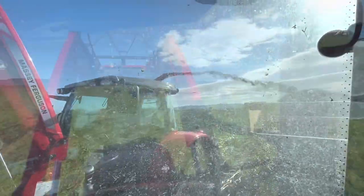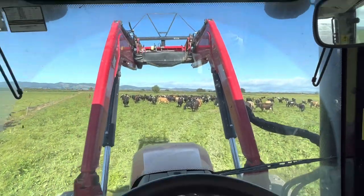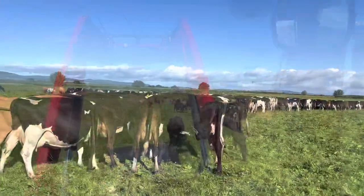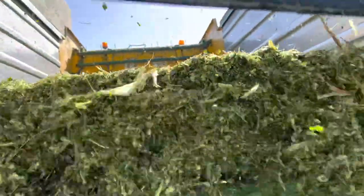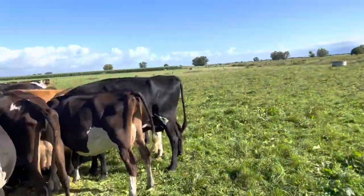Really got a good load here. Yeah, the girls are all waiting. They're looking hungry. Right, let's get to feeding out. Girls are happy as. See, they're not really standing all over the middle of it. Maize coming back here. Beauty. So it's latched on, good little idea. Last little pile. These girls will finish that.